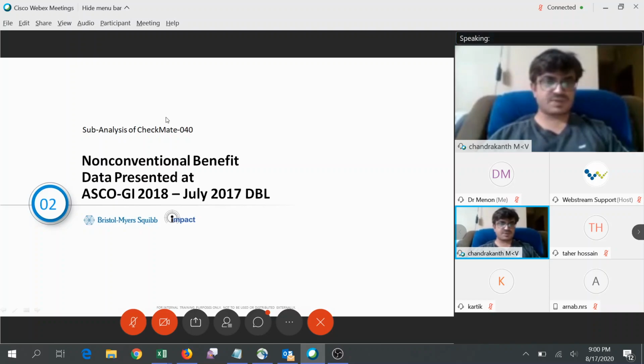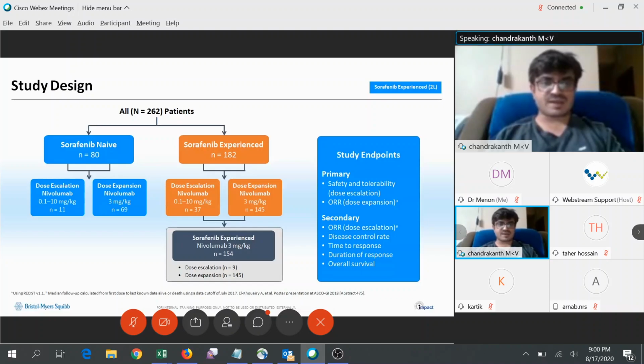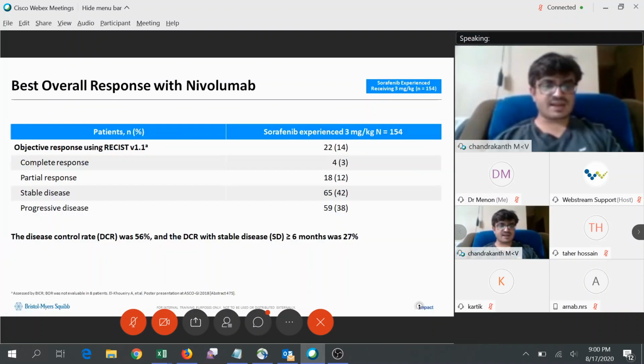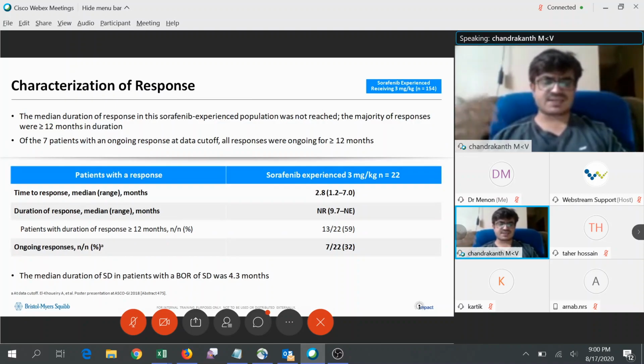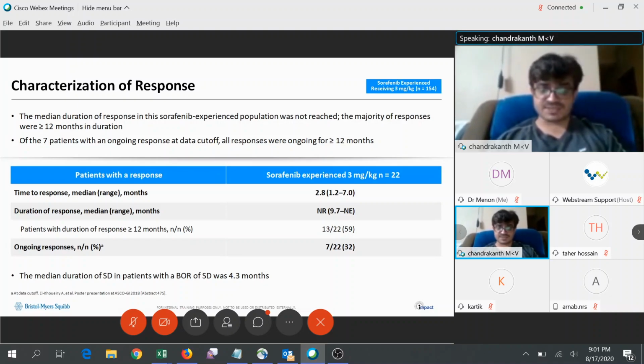So you can see here the exposure to nivolumab in the sorafenib naive and sorafenib experienced patients, and these are the response rates. As I was saying, hardly any response rates, 20-22% response rate, and disease control rates are above 50%. So response rate is not at all the way to go to assess the efficacy of immunotherapy. Response rate is not the ideal endpoint. You can see the median duration of stable disease in patients with the best overall response of stable disease was 4.3 months. So even in those patients who had stable disease, there was a reasonably good progression-free interval and median duration of treatment. So this is what the whole thing is about.